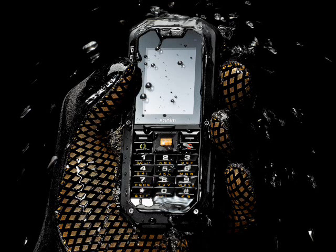The display is a relatively small 2-inch 240 by 320 pixel panel, although it should be good enough for most applications. One surprising omission from the Sonim XP2 is GPS. We think this phone would really benefit from it, but our hunch is that we should see a GPS enabled variant soon.